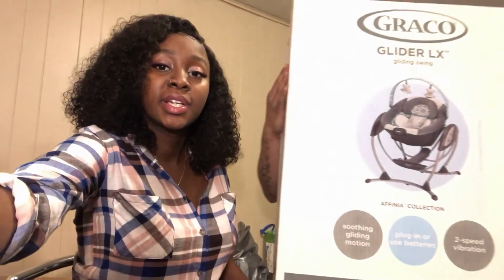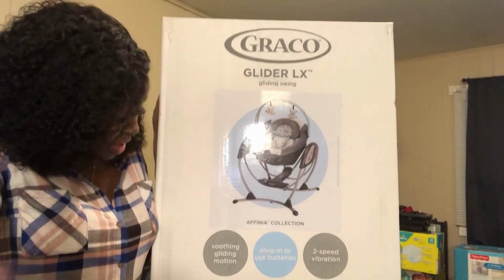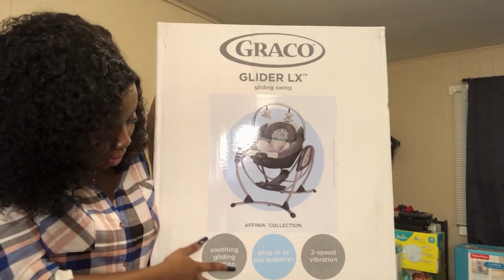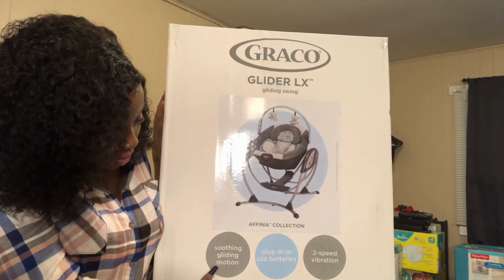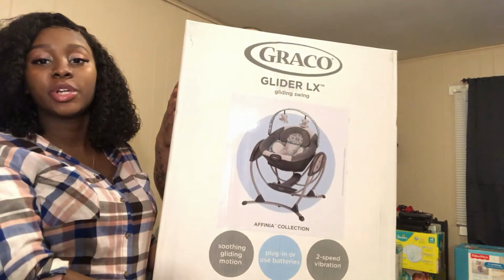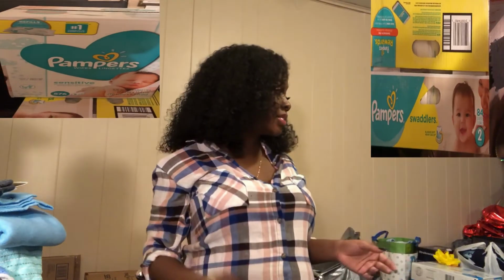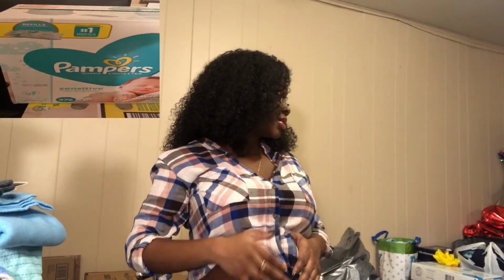And then last of the big items is another swing. It's a glider, a gliding swing. It has soothing gliding motion, plug in or uses batteries, oh wow. And it has 2-speed vibration on there as well. Last but not least, I got a bunch of big boxes of Pampers. I'll just edit those in the video.